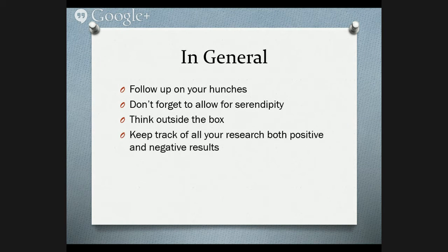Keep track of all your research. Positive research, yes, but more importantly, keep track of your negative research. Because you don't want to go back and start repeating the research again. And we've all done it. But usually with negative research, we go, oh, not there, done, next. But if you keep track of it, you'll know as you go through the records that, oh, I looked at this already. Okay, next.